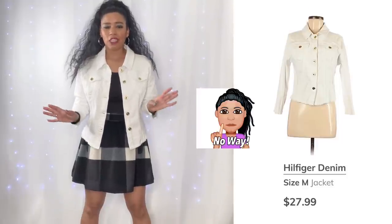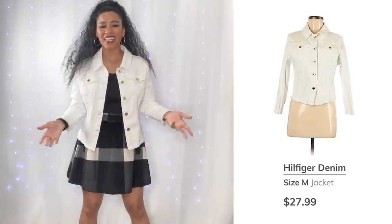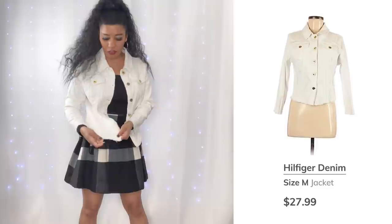I was like, I'm not going to pay $27.99 for it because white is really not something that I wear very often anyways. So I just don't see me getting a whole lot of use out of this, but I love the frayed ends on this.